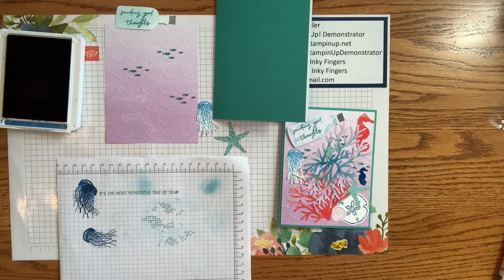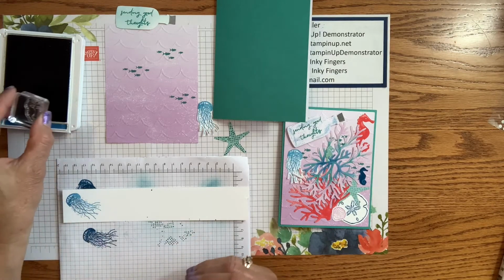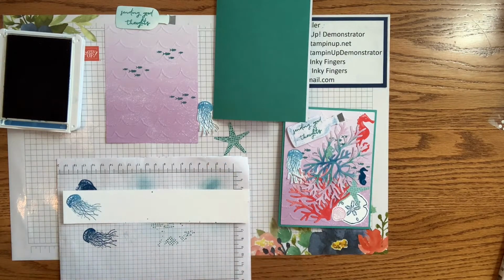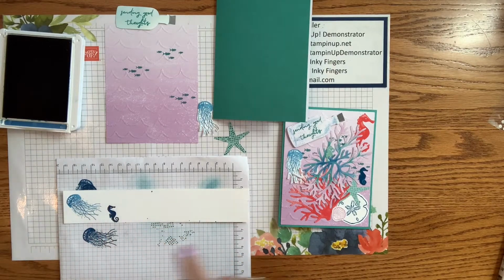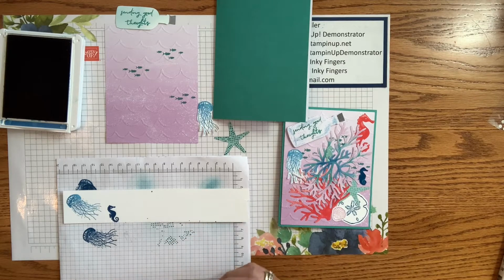And then also with that scrap, we'll bring that back because although we're done with the jellyfish, we are not done with the Pacific Point. There's a cute little seahorse in the set. And actually, that's right, I stamped him on Pacific Point. Well, it doesn't matter, I'll just show you. We're gonna stamp because I already cut him out too. So we're gonna stamp and then cut out. And I did do it on Pacific Point because I didn't want there to be any stark white showing, but you could do it either way.